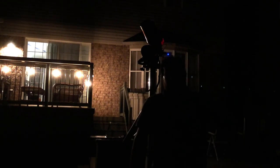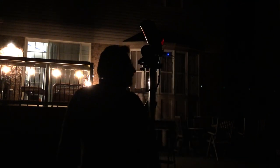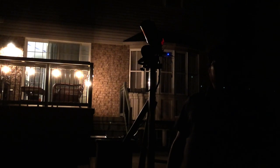Also, I've decided to name my rig. I've already called my pier, or my observatory, the Shaky Pier. And as far as my rig goes, I think since it's a Celestron on a wedge, I'm going to call it Wedgie.